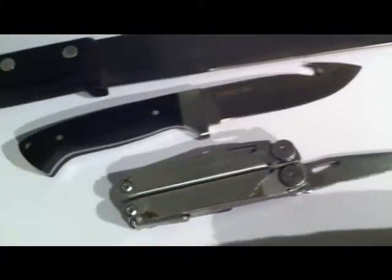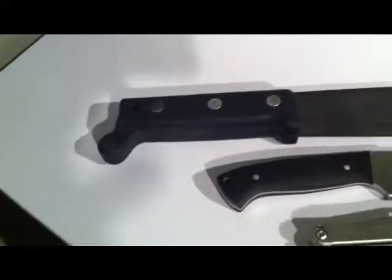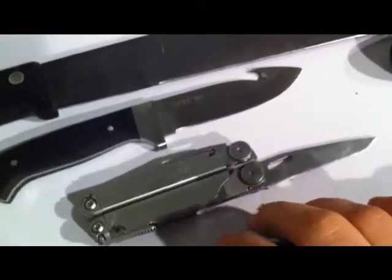Or if you're really into the machete, Dave Canterbury put a Scandinavian grind right there on his machete. That would be cool, but I'm assuming that would cost quite a bit of money to have done well. Okay, so generally, a big machete of some kind, a smaller knife, maybe the multi-tool sometimes, that's more as an everyday carry.